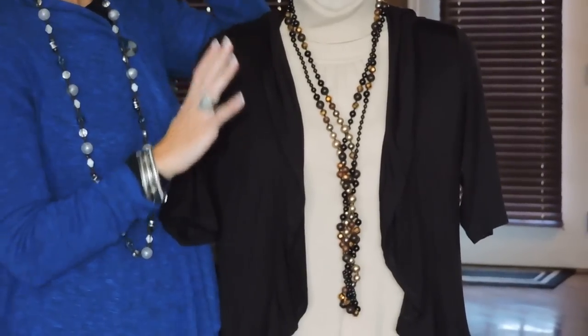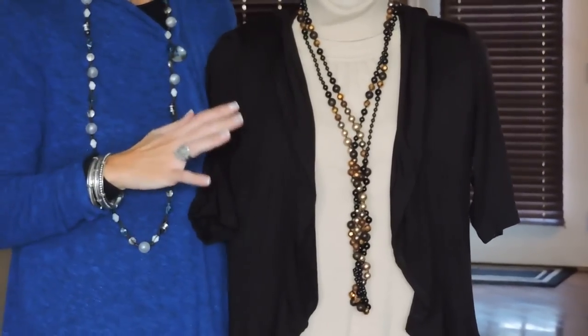So ladies, this is just some of the new stuff from our holiday line mixed in with some of our existing jewelry.